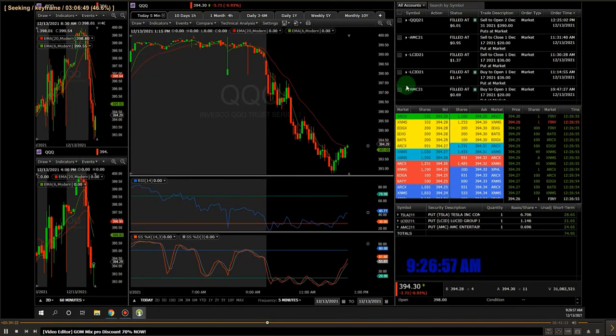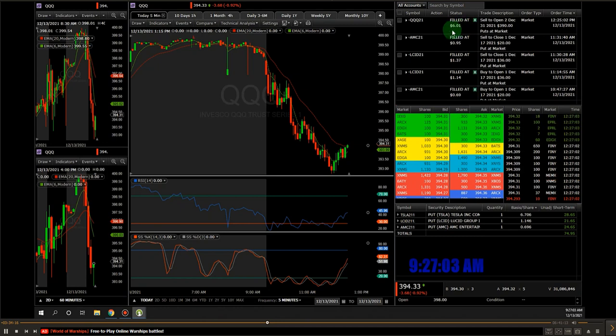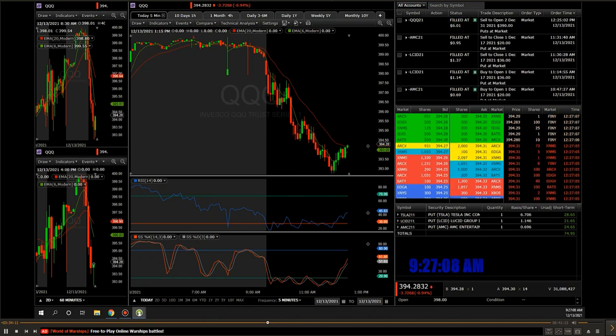So for Q right here, I'm gonna sell instead of buy. This is sell to contract. So now I locked up, I don't know, $80,000 to collect $1,200. Now my intention is I do not want to collect the $1,200 premium. I want this to go up.